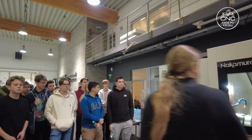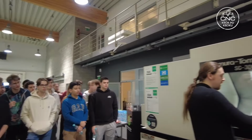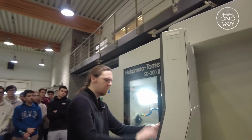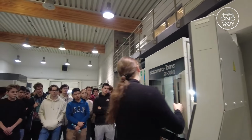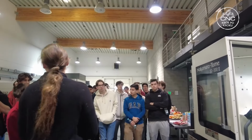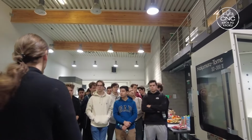So Nakamura Tome. This is a turning machine. Is it a turning machine or milling machine? Lathe or mill? Lathe. Lathe. Why?